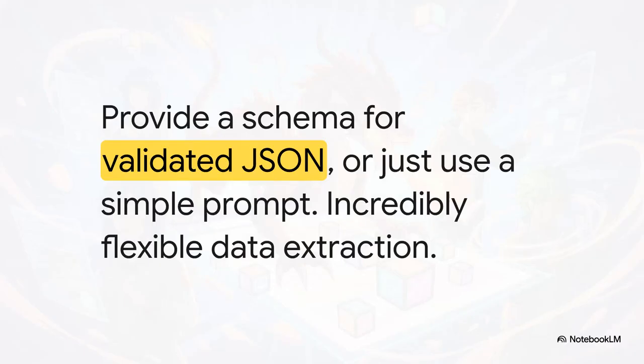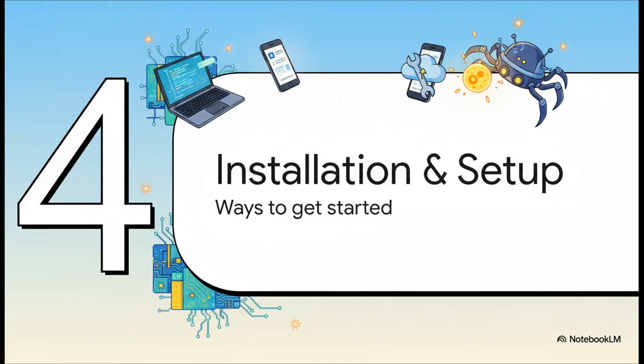And the best part? You can get this data back as perfectly structured, validated JSON. You can either give it a schema to define the exact fields you're looking for, or you can just skip the schema entirely and pass in a simple prompt like extract the company mission. It is unbelievably flexible.